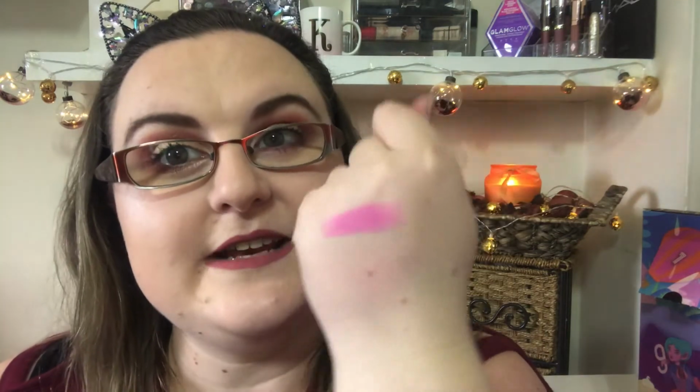Okay, a very weird name, Fluff Piece. And here is the colour of Fluff Piece. It's a very, very vibrant pink. Definitely something that I wouldn't wear, but it'll be gifted to someone else that will wear it. But it is a nice shade and it is very smooth to apply.